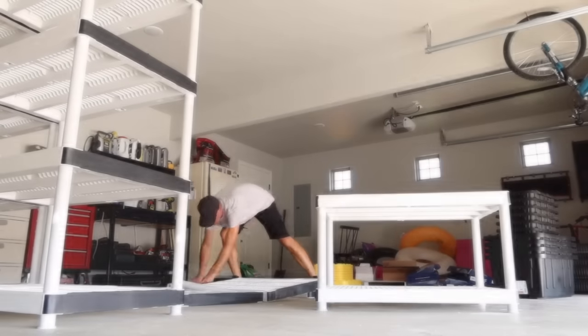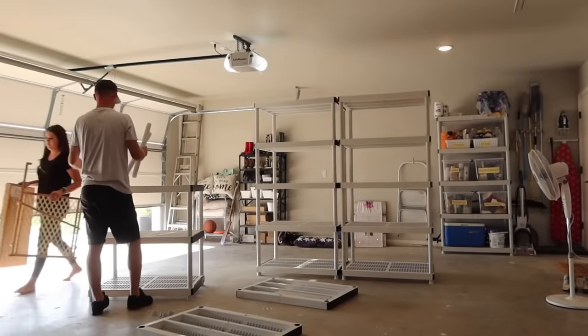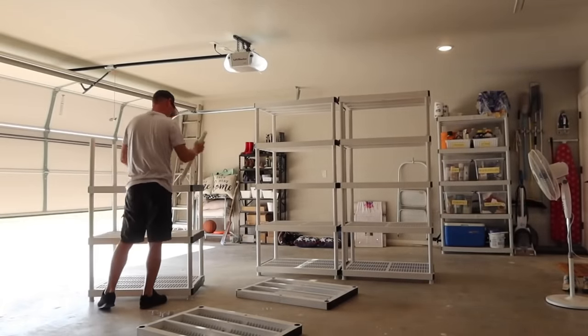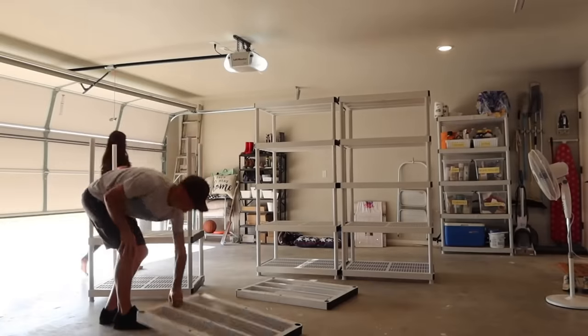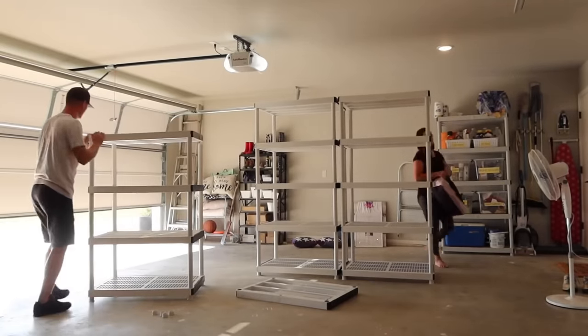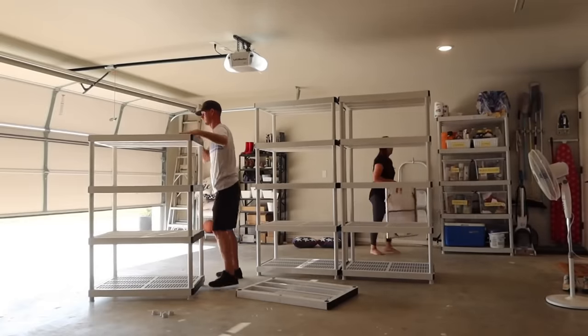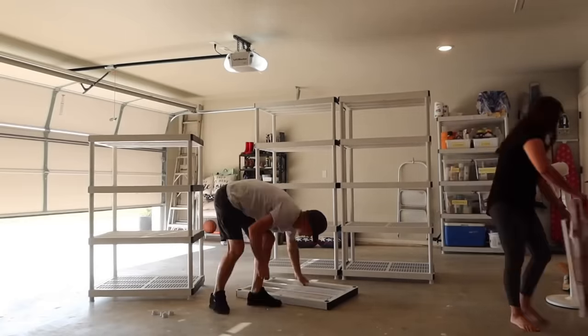Check garage sales. Almost every other piece of storage that you see in this garage was from a garage sale. So the two in the back, that silver one that's shorter, was $1 from a garage sale. The black shelf was $1 from a garage sale. So you can find really good deals. You just have to go out and hunt for them. So never let your budget be an excuse. Sometimes you just have to get super creative and you can still make it work.